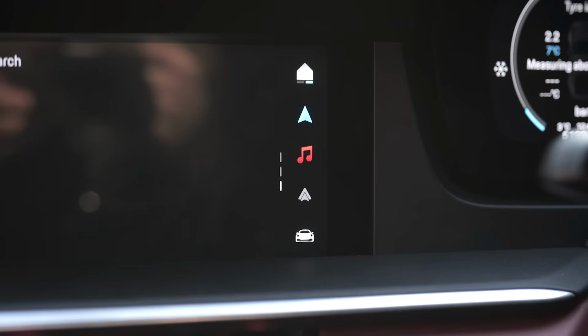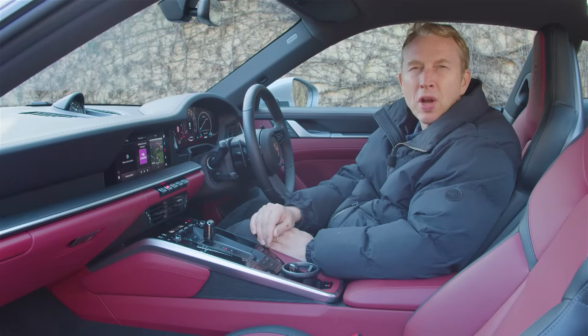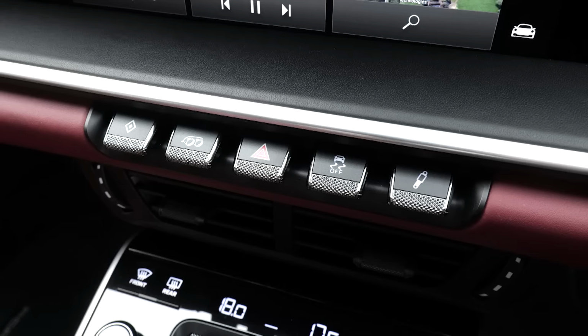Shortcut nav, music and media options reside on this monitor's right hand frame, along with the car section that allows you to configure drive modes, chassis settings, the sports exhaust note and the position of the rear spoiler, all of it delivered with glorious graphical clarity. Once you've dialed in your preferences, you can gain one-touch access to the drive package you put together by using the button provided as part of the row of 5 smart toggle switches that sit below the instrument screen and feature a lovely knurled metal finish.